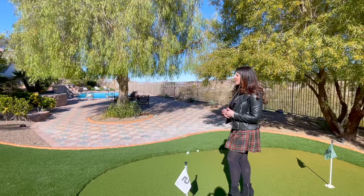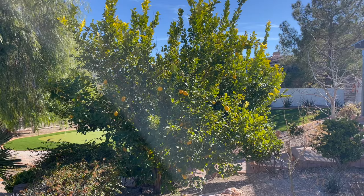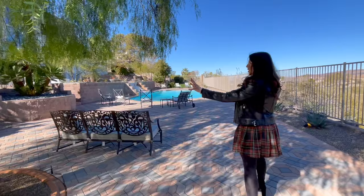Look at that lemon tree. That lemon tree is just so happy in that location. Again, we are east facing here, so you're going to get that glorious morning sun, and then you can really be out here in the afternoons, especially in summertime, because this is your very own private resort. I mean, just look at how beautiful the lighting up the stairs is.